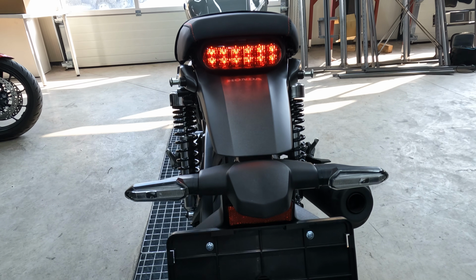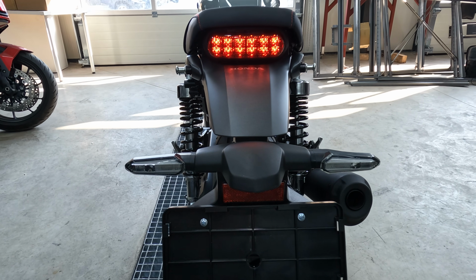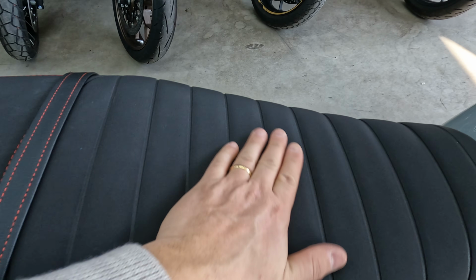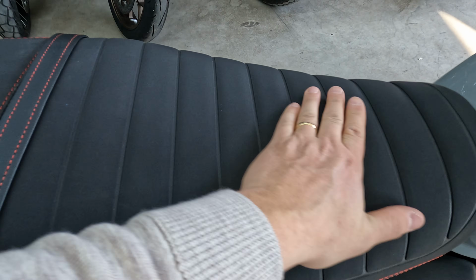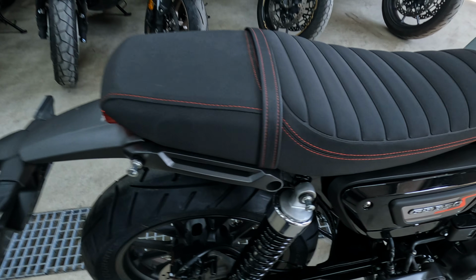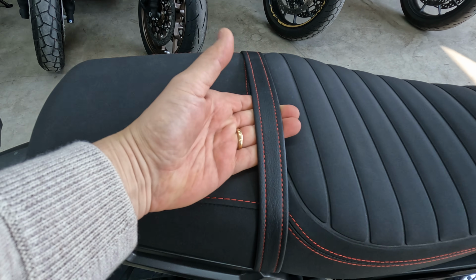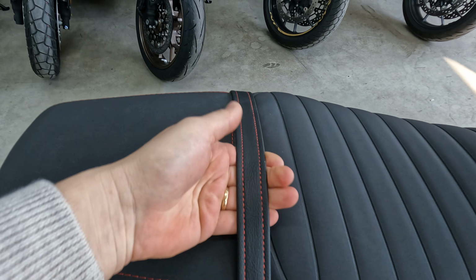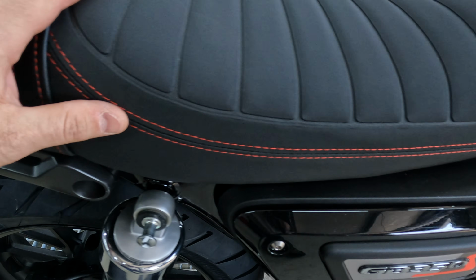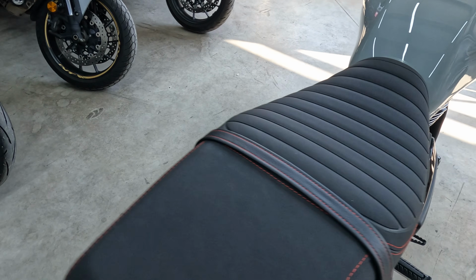Let's check out the rear lights and signals. Very visible, LED as mentioned before. Let's speak about the seat. As I said, the seat looks very good on this bike. It's quite soft. It has this holder. It helps when you move the bike from the standing position. It helps you grabbing the bike. Very nice stitchings indeed, and the seat is very comfortable, honestly. I was sitting on it and I felt it very comfortable.